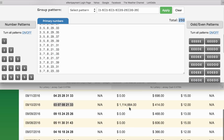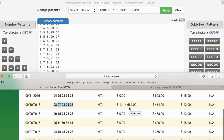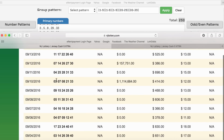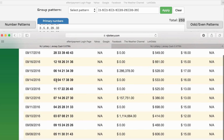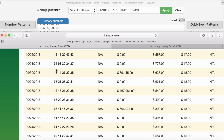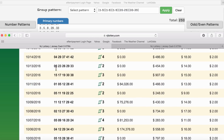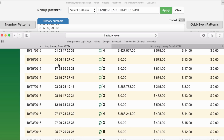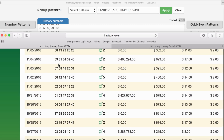Now, I want you to think of something. I want you to remember, because I keep repeating that Lottodds is a tool and you bring the strategy. One of the strategies you could have done, before I jump into the number feature and reduce numbers, is this: you could have gone through the first numbers and looked at how many times 3 came out. You see how 3 keeps coming out in the first number? Back-to-back 3s. You see that?